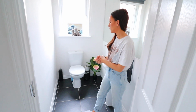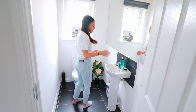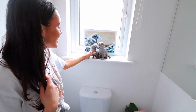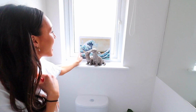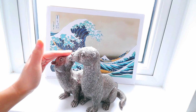Yeah, it's a legal compliance. Yeah, so that's good because it gives you a lot more room. And we've just decorated it a bit actually. Super cute. We have these little otters. You'll see in my moving vlog why we chose these. And with the Japan background. Yeah, as well. It's a bit of an inside joke, but we love otters.